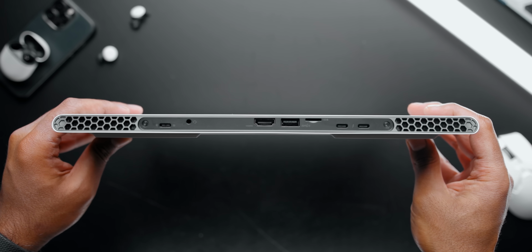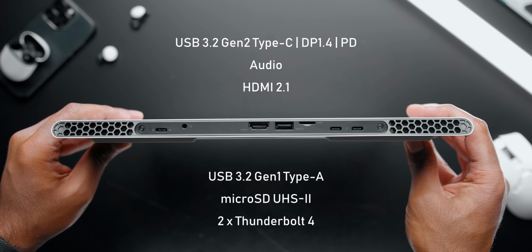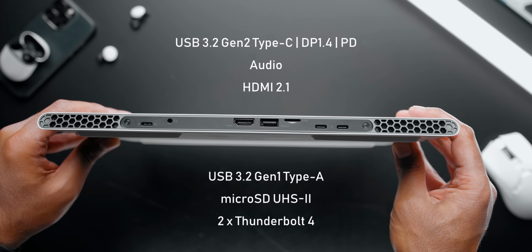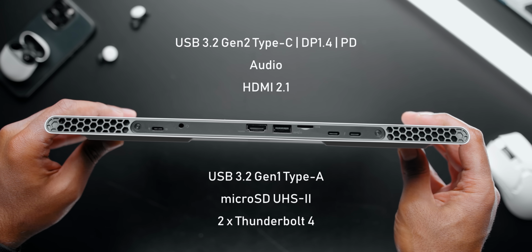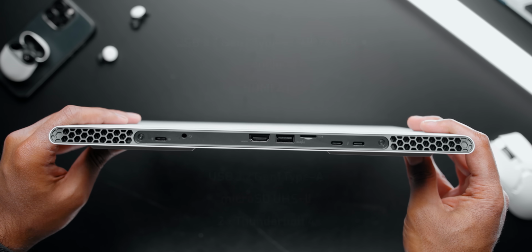The ports situation is actually really interesting on this laptop. Now, all of them are located at the back, which will certainly help with cable management. So you get a USB 3.2 Gen 2 Type-C port with DisplayPort pass-through and power delivery, an audio jack, HDMI 2.1, a full-size Gen 1 Type-A port, a micro UHS 2 card reader, and 2 Thunderbolt 4 ports.